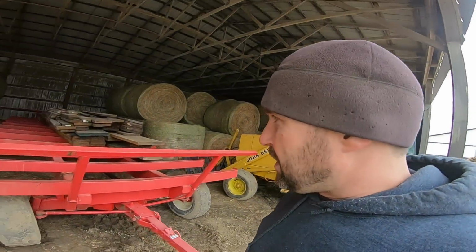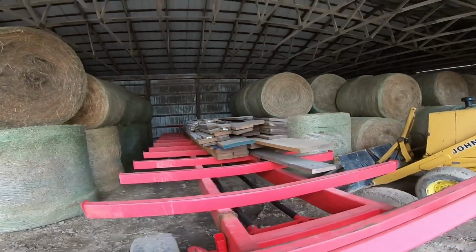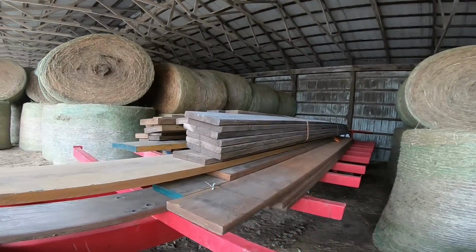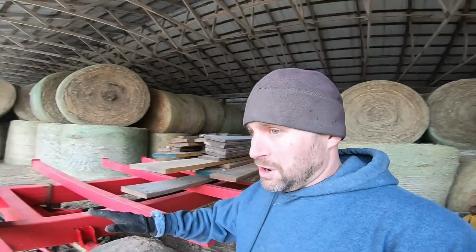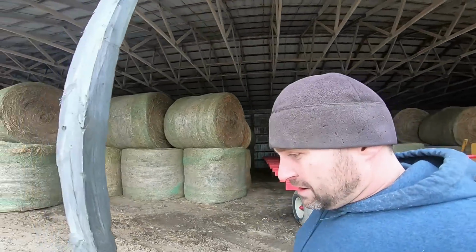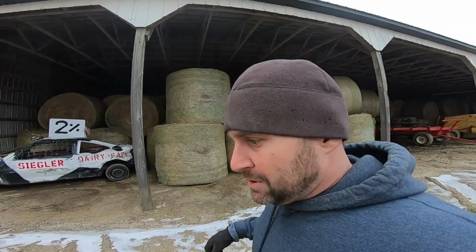Wanted to show you another auction find Dad got. Big pile of lumber. I mean, look at this farm. If you're a farmer, you know you can always use lumber on a farm. These look like 2x10s, a whole bundle of them. I think he only had to pay a couple hundred dollars or something for all that. We put this round bale trailer over there, and you always need lumber on a farm. So he found that. I'm going to show you a project that took place last week with that lumber.